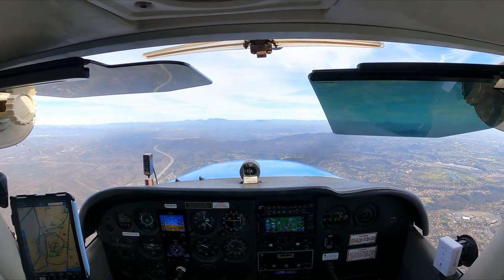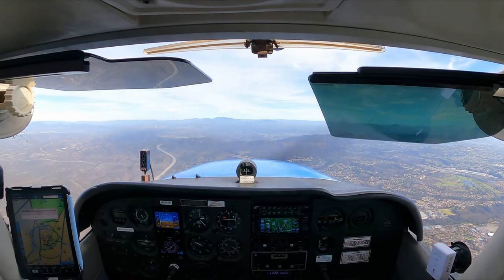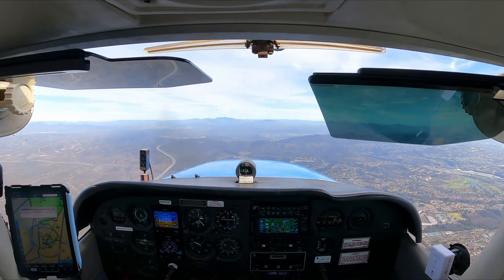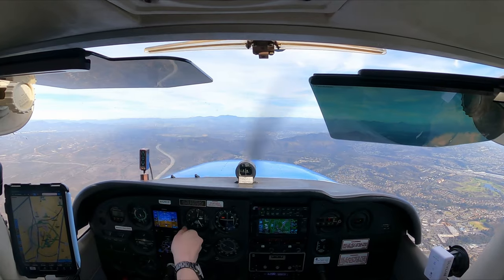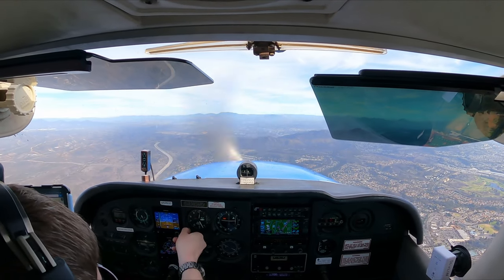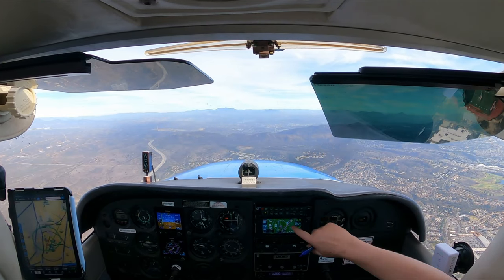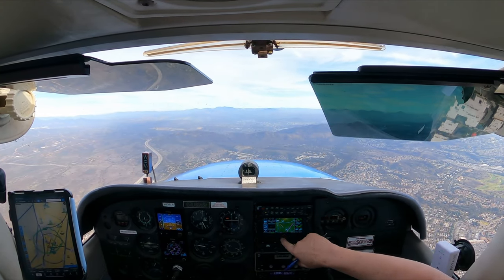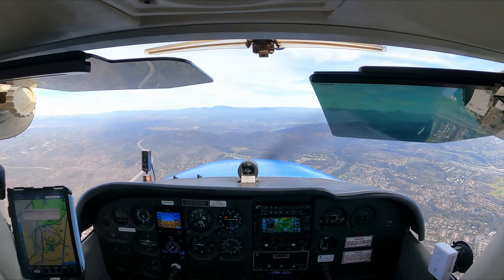Gillespie Tower information Juliet, 2147 Zulu. Wind 3004, visibility 10. Sky conditions clear below 12,000. Temperature 100.08. Altimeter 3001. Localizer Delta and visual approach, landing and departing runway 27 right and runway 27 left. Notice to air missions, Bishop Bay VOR. So this is Montgomery's airspace, that's Gillespie right there. Yep, so we need to call them.